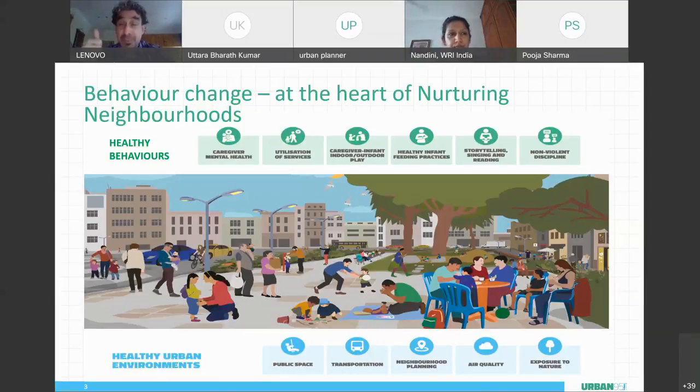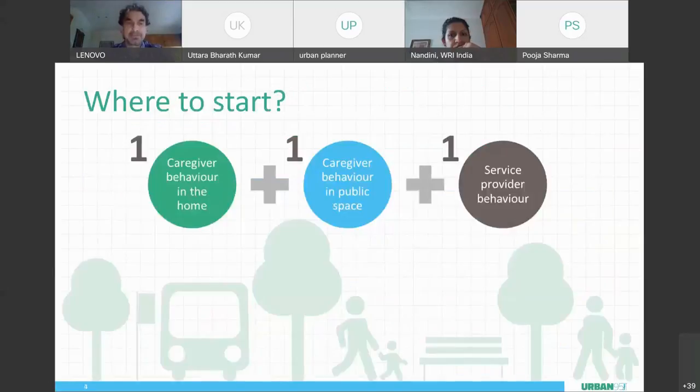It's important to have good public space, good transportation options, better neighborhood planning, air quality, exposure to nature. But at the same time, the reason we want those things is so that we can improve caregivers' mental health behaviors, so that people actually use those services, so that we're promoting caregiver and infant outdoor and indoor play, feeding practices, storytelling, singing, etc. So we really need to work on both. You can't do it without the hardware, but if you just have the hardware without thinking about the behaviors, we don't really get to our impact.